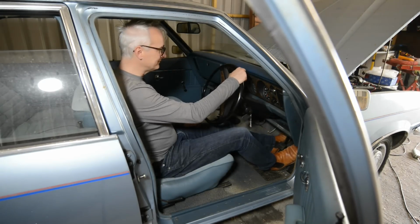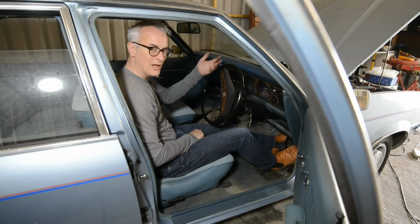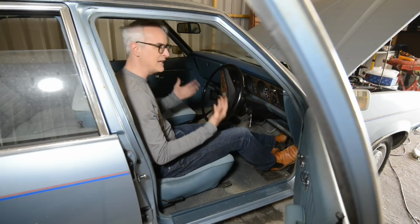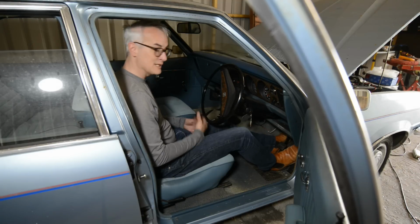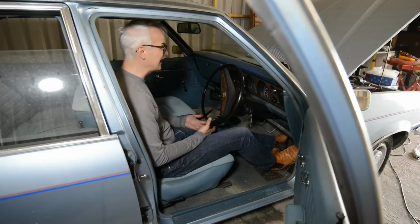Marvellous. Good old Vauxhall. The thing I really like about this car is it's just so simple. It's like a diagram in a kid's book about how a car works. There is nothing complicated about it, and that means it responds really well to being fixed, except actually not very much goes wrong.